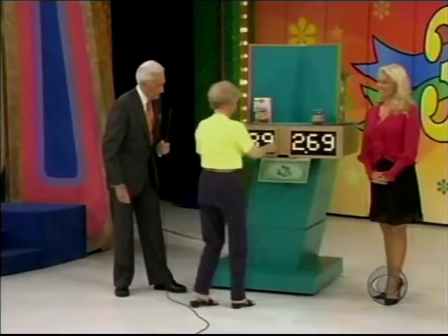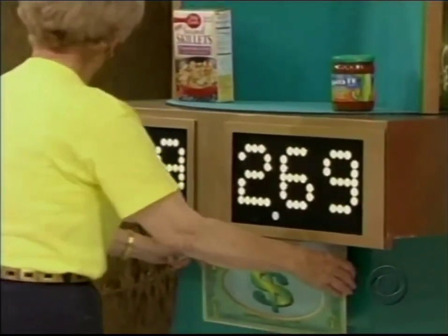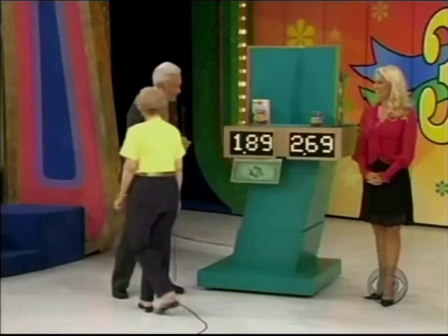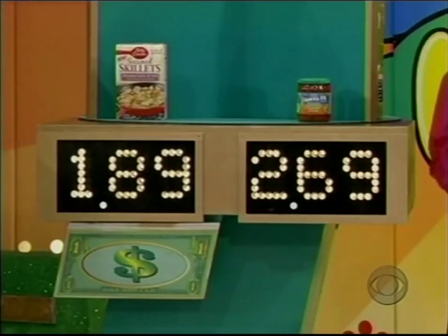All right, step over there and pass the buck. No, just this. Pass that. That. There. All right. Now back here. She thinks this should be $1.89. Is she right? Yes, you are right.